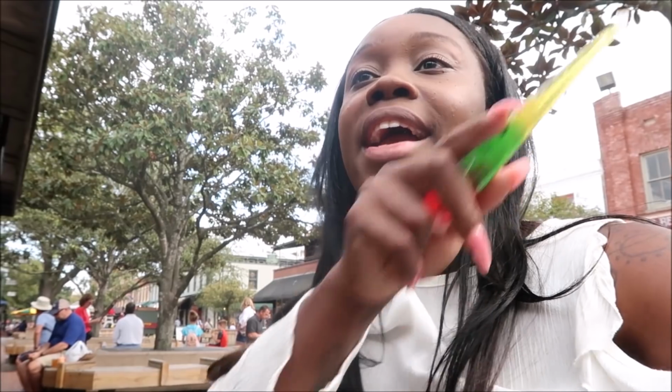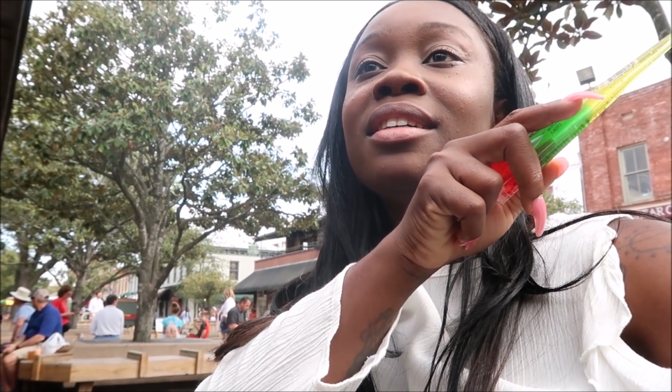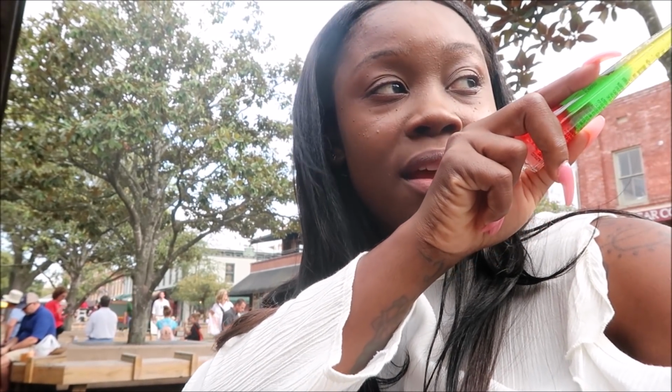That's the Haitian monument right there. Toussaint Louverture, right there. Yep.